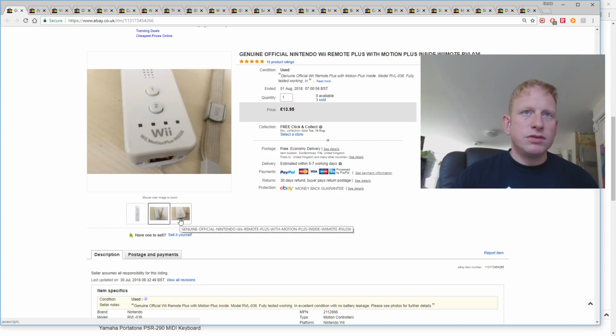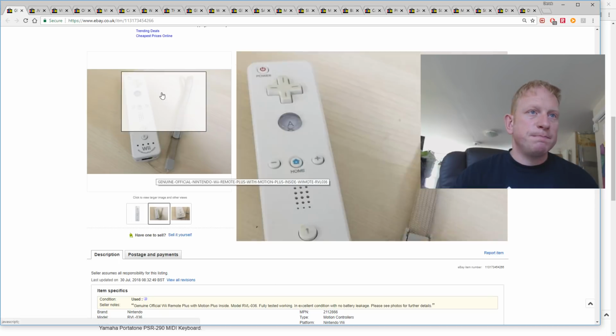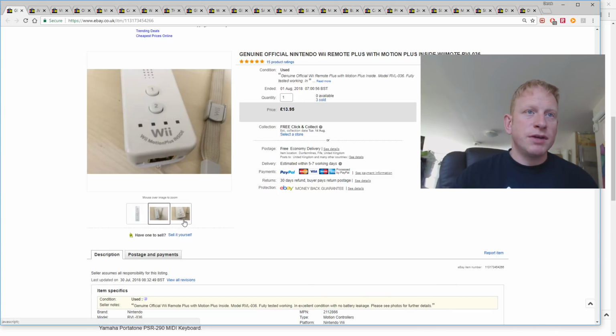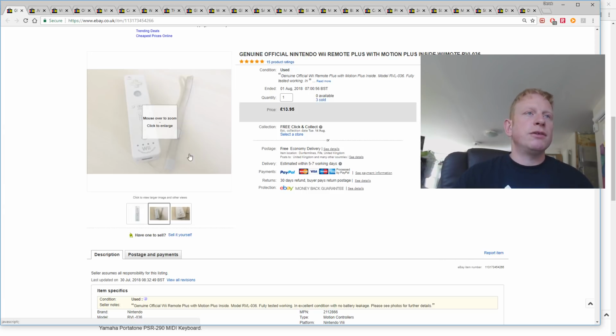This one sold for, actually I sold two of these to this buyer for £27.90 with free shipping. They were fully tested. I test them as I'm testing the games consoles and all the other equipment that I split up on the Wii consoles. And yeah, that's good profit. I actually had 3 available and shortly we'll see the other one that sold as well.